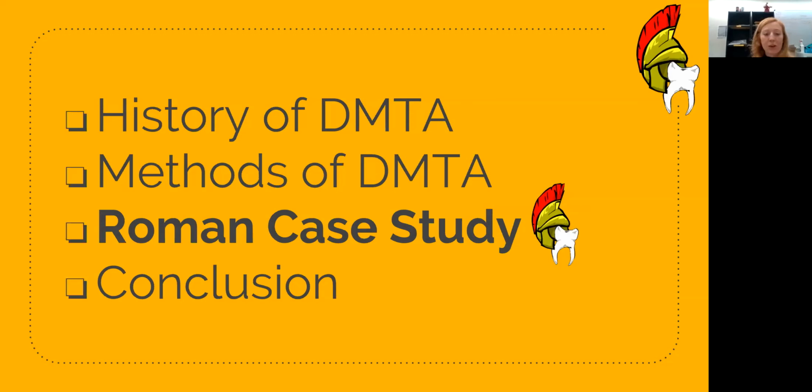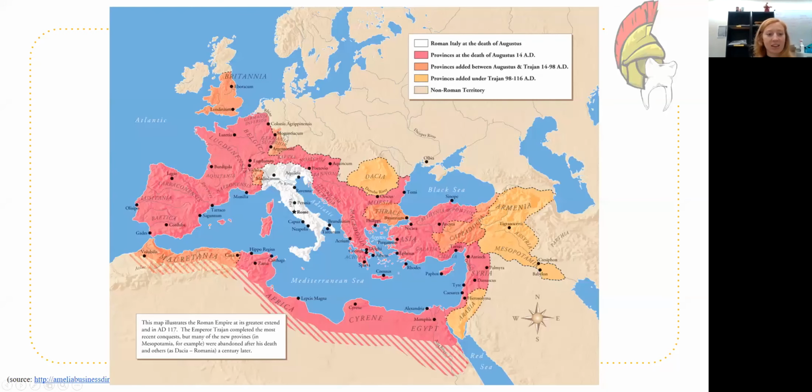Okay, so now you know the history behind DMTA and you have an idea of how it works. So let's apply our knowledge to a Roman period case study. We're going to compare two Roman period skeletal assemblages. One is from Vagnari, a site near modern Puglia in Italy, and the other is from Dedeul Furculor, a necropolis in modern Alba Iulia, Romania.